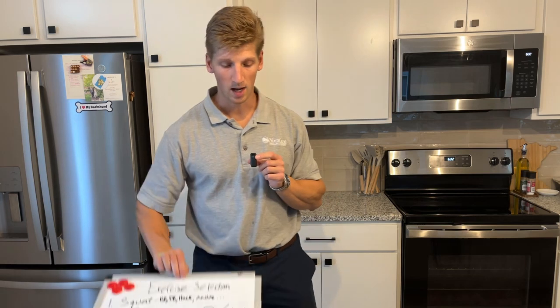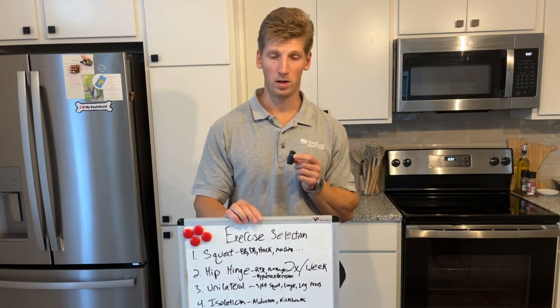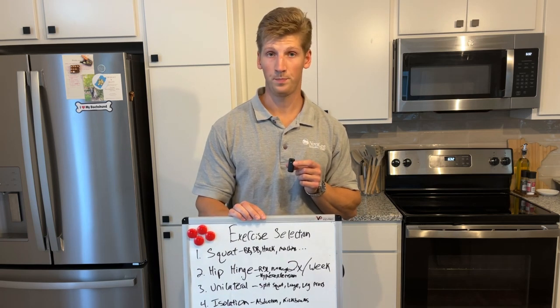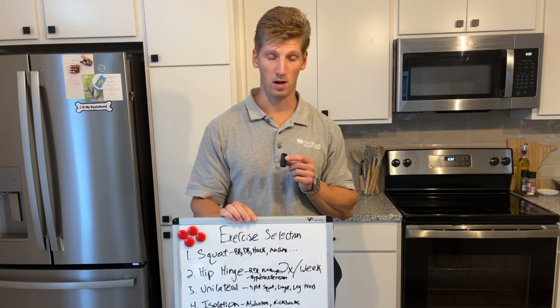Yes, it's going to train the quads, but it's also going to train the glutes because they are a powerful hip extensor. And if you've ever seen anybody who does Olympic weightlifting, they got big glutes, they squat. Hockey players, they squat. Baseball players, they squat. I promise you, squats work. So choosing one of those, then choosing a hip hinge pattern.